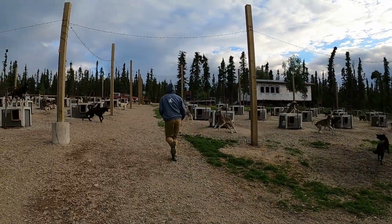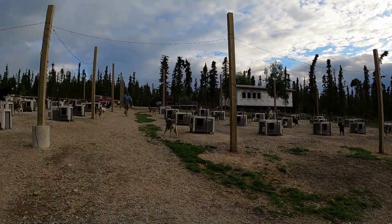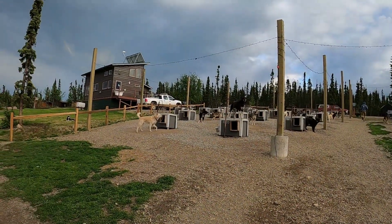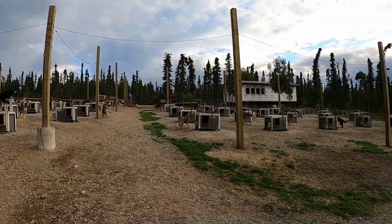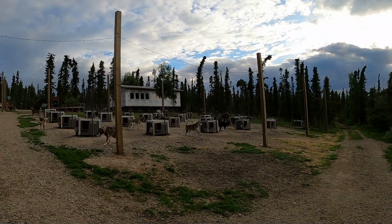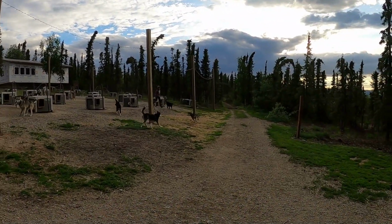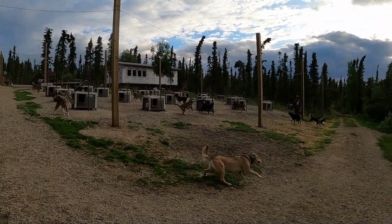Oh boy! Here we go. As you can see, when Jeff runs up there, everybody knows something's on, and they go crazy. He goes up and picks out the 16 dogs that they're going to use, and he lets them go, and they come running down. It's just crazy to be there to watch this because these dogs are flying when they come.